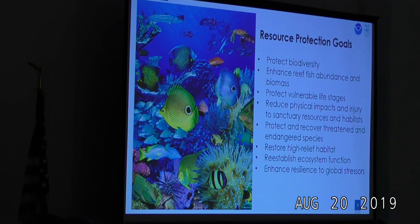And it also offers opportunities to protect different vulnerable life stages, such as spawning aggregations and some of the juvenile stages of these species. It's also going to play a large role in reducing some of the physical impacts, in particular from vessels that are causing injury to both the sanctuary resources and the habitats.